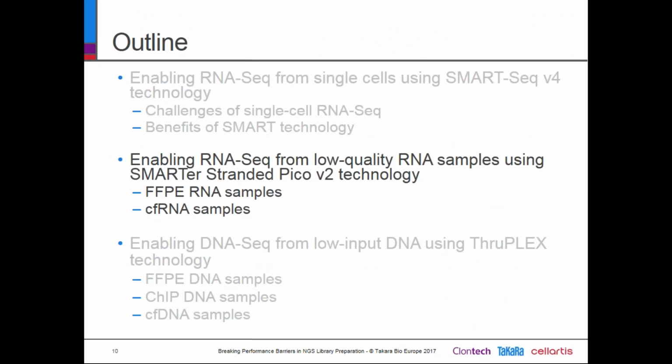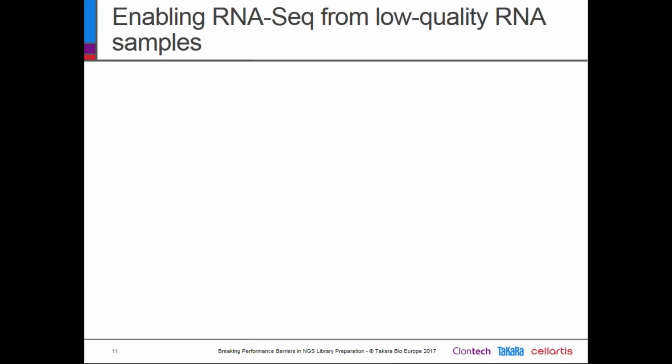So this leads us to the second part of the presentation: what to do if you have this kind of degraded samples, as you can obtain, for example, from FFPE or from circulating free RNA. So when you have these low input and low quality samples, you will need to use random priming instead of oligo-dT priming for the reasons I previously explained. The problem here when we use random priming is that we will also be amplifying ribosomal RNA. And ribosomal RNA accounts for around 90 to 95% of the total RNA. And you don't want to sequence this, you want to get rid of that.